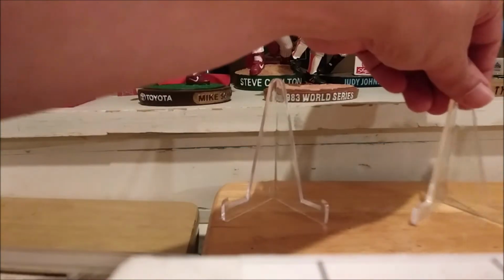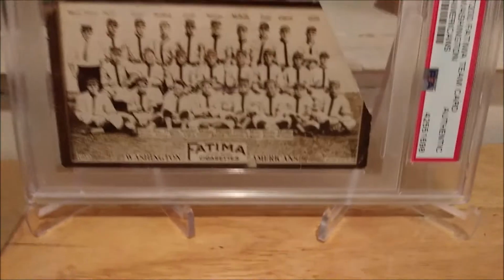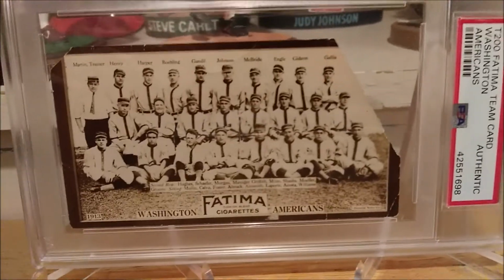So this is such a big card in size. I'm using two stands for this. And there it is. Cool. Looks really cool. And there's the label. As you can see, it's a FATIMA card, T200. And the year of the card, I'm not sure why they don't have the year on it, but it's 1911.